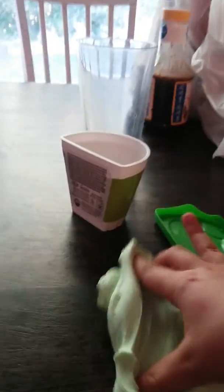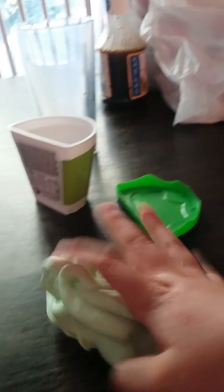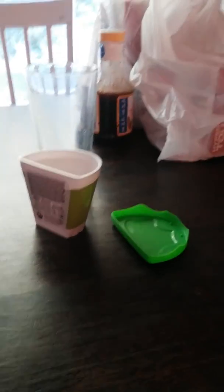This is pretty good. Let's see what it smells like. Wait, it smells like green apple, but far away it smells like rotten green apple. It sticks, but it's still really good slime.